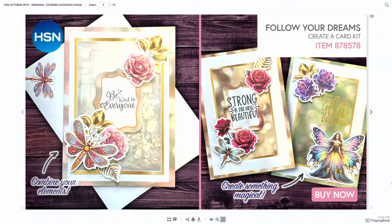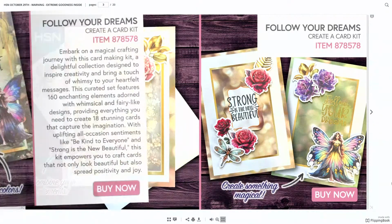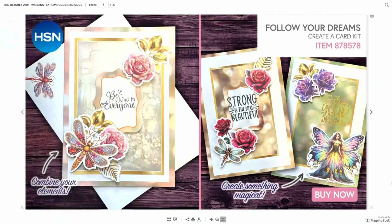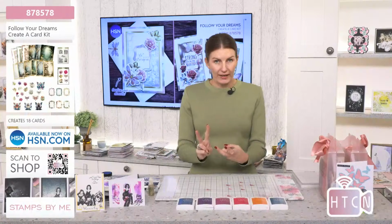Now you can see from the lovely examples there, you get some florals in there, you get the dragonflies in there, but our Creator card kits are a little bit different in the sense that it makes 18 complete cards, and you do have the embellishments above and beyond. So if you want to create more, you can. So it's got 160 embellishments, it makes 18 cards, you get your cards. I'm not going to say too much about it, I'm going to show you, okay? So this one's Follow Your Dreams, and then the second one, so we've got 2 Creator card kits, okay?